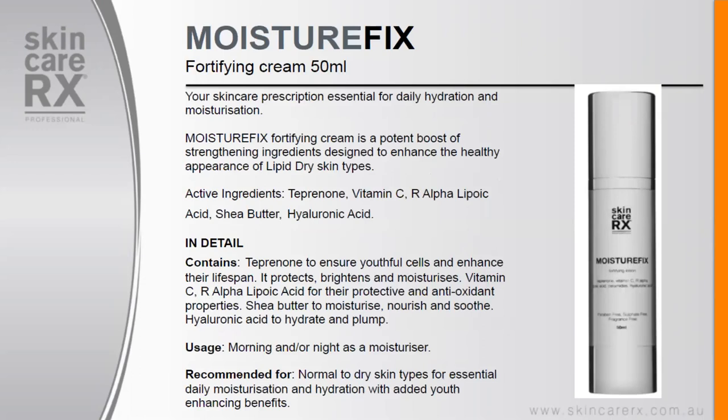So our cream is more designed for people that want a bit more nourishment in the skin. This has got your shea butter, and that's going to give that more nourishing effect. It's got terpenone, vitamin C, R-alpha lipoic acid, shea butter, and hyaluronic acid. It's a potent boost of strengthening ingredients designed to enhance the healthy appearance of lipid dry skin types. It contains that terpenone to ensure youthful cells and enhance their lifespan. Protects, brightens, and moisturizes. It's got those lovely vitamins in there to protect and give that antioxidant effect. Shea butter, like I mentioned, for moisturising and soothing, and hyaluronic acid for hydrating and plumping skin.